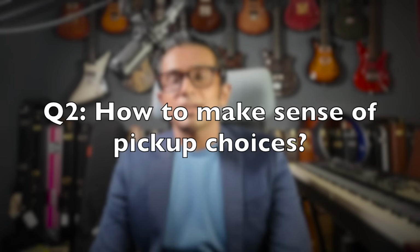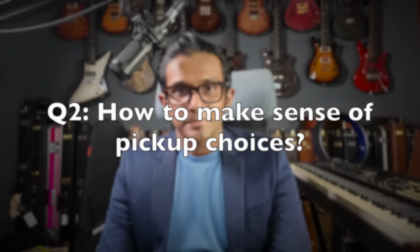Question number 2, pickups. Okay, so much here. I'm going to give you my experience, and I'm going to try and keep it as simple. Again, you need to know what you want, so it is about the genre of music that you play. I'm going to talk about humbuckers here because I know very little about single coil. My apologies, I should have prefaced the beginning with humbuckers, and especially PAF style humbuckers.